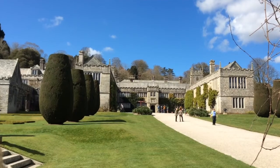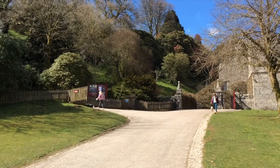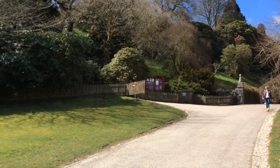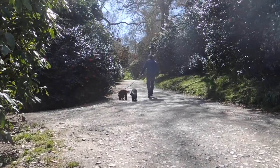So we're here during the Easter holidays. Lots of families down here in Cornwall at the moment on their Easter holiday break. So it's quite busy here. We're hoping that by following one of the trails around the grounds it'll be a bit quieter and that the main throng of people will stay near the house.